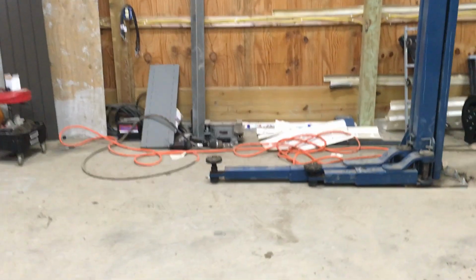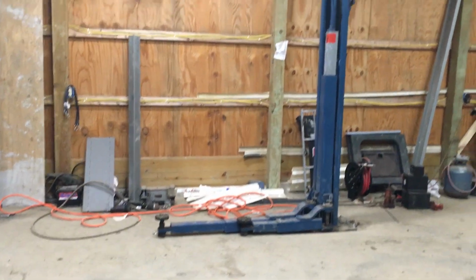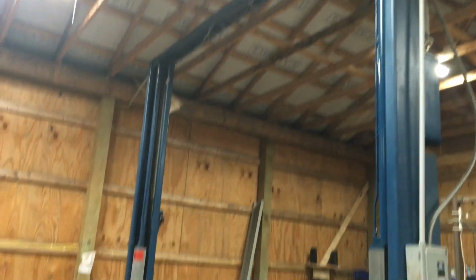Well, it's been sitting for yet another year on Mike's property. And it's Saturday night, it's 2 a.m., after some beers, so what better time to get it running and put it up on the lift to see just how bad the rust has gotten underneath.